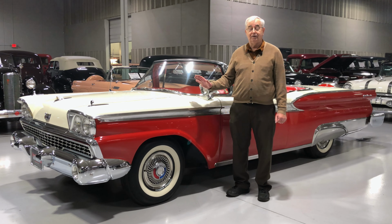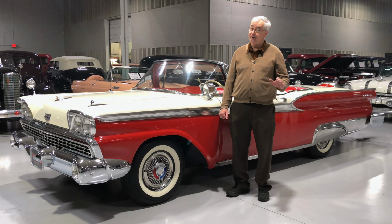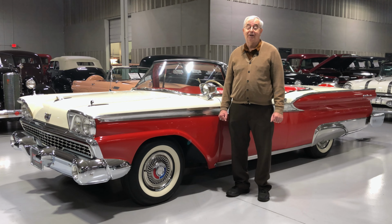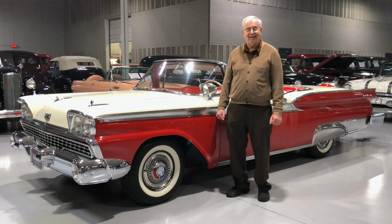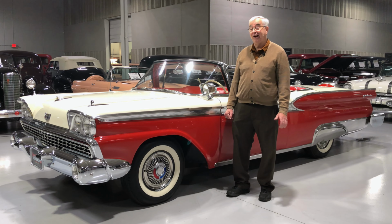This is a big car. There are no ifs, ands, or buts. With that Continental kit on the back, which is another one of the options, it is almost 19 feet long. So you're talking a car you probably don't want to send your kid out to take their driver's test in, because it would be a hard one to parallel park, even for a really good driver.